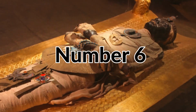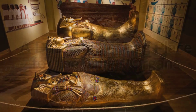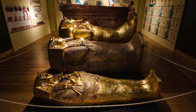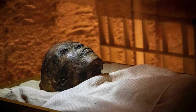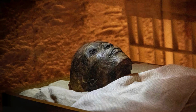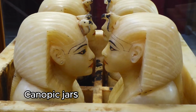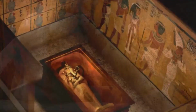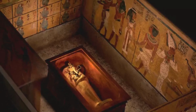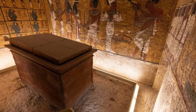Number 6. A dazzling resting place for the king's organs. During the mummification process, Egyptian embalmers carefully removed the lungs, liver, intestines, and stomach from the body, embalmed the organs, and placed them in vessels called canopic jars. The final resting place for King Tut's organs was one of the most exquisite objects in the entire tomb.